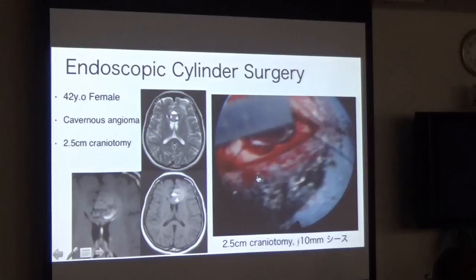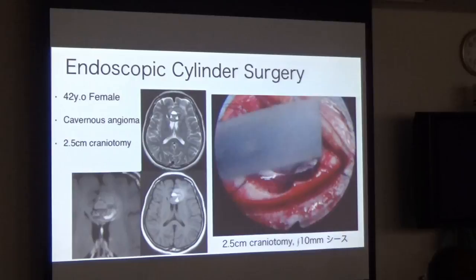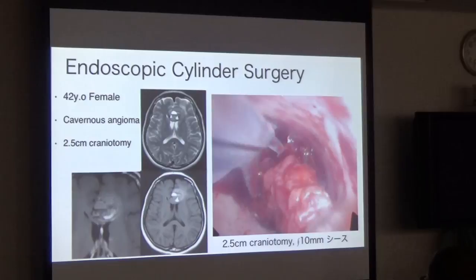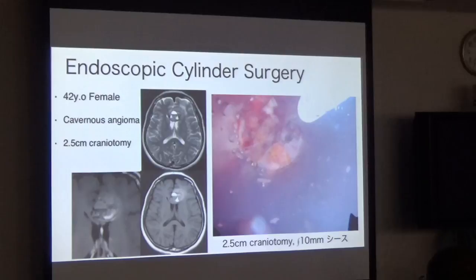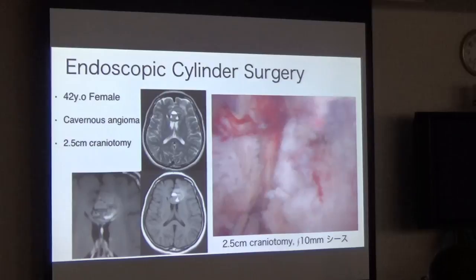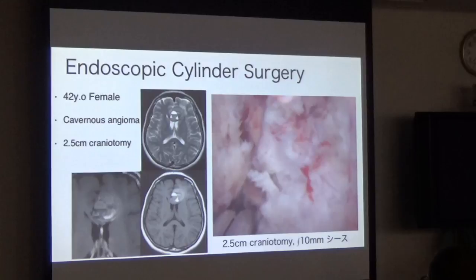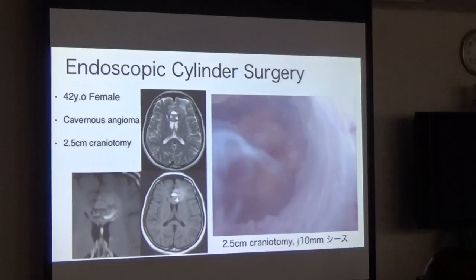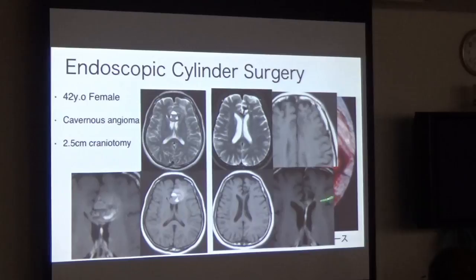I show one case, a 42-year-old female, appearing with a 4.5 centimeter cavernoma like this, and I performed a 2.5 centimeter craniotomy in the frontal region, and inserted the 10 millimeter NeuroPort cylinder, and cut and debulked the cavernoma. After the debulking, we filled up the water inside the cylinder and dissected the cavernoma from the surrounding brain, like this. And take out. This patient had a venous anomaly here, but all the tumor was gone and the venous anomaly was preserved, like this.